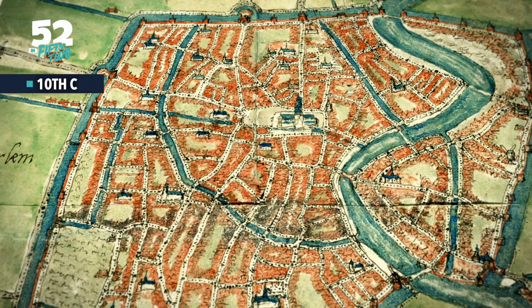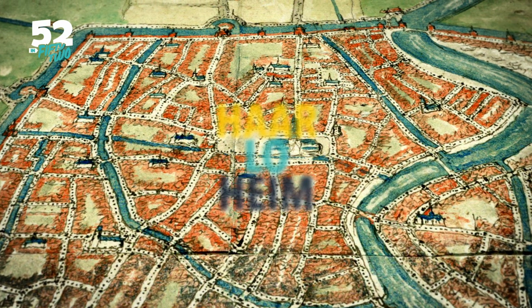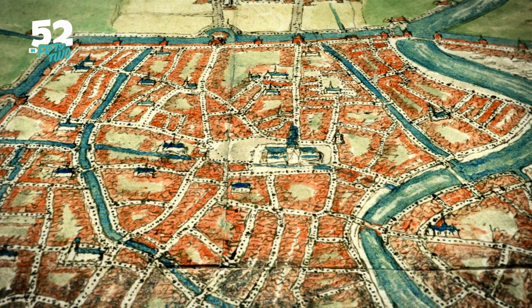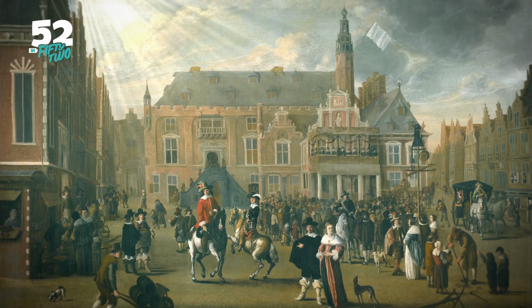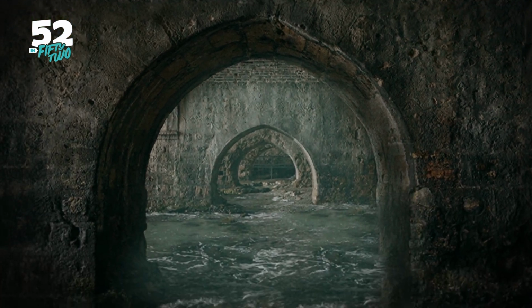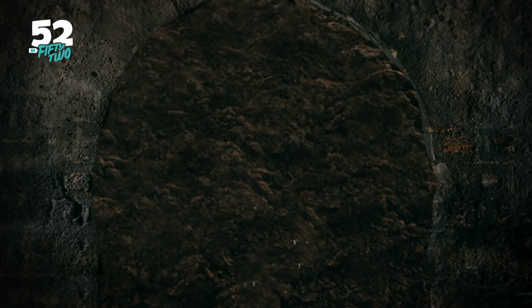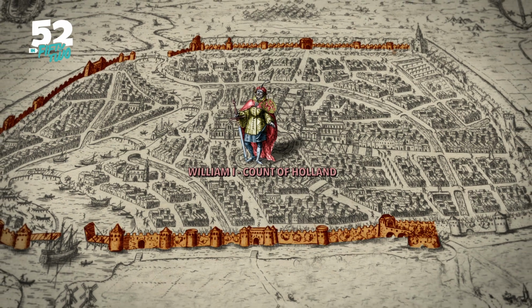The oldest mention of Haarlem dates from the 10th century. The name probably comes from Haarloheim, which loosely translates to home on a forested dune. If you look at this map, you can see that there is also a stream called De Beek, running straight through the Grote Markt. This was dug from the peat grounds west of the river Spaarne, and was used as a drainage canal. Over the centuries, as the city grew larger and more space was needed for construction, De Beek turned into an underground canal. Over time, De Beek began to silt up, and in the 19th century it was completely filled in by the city.